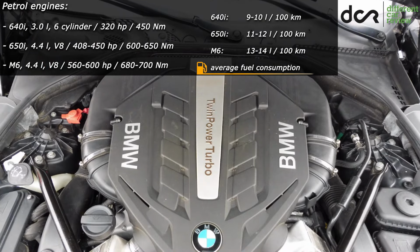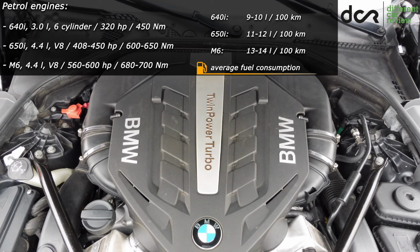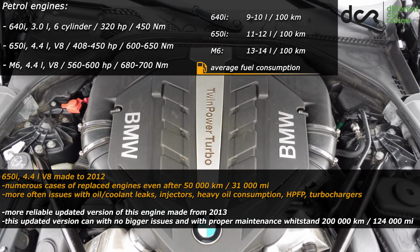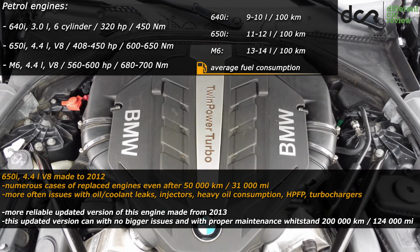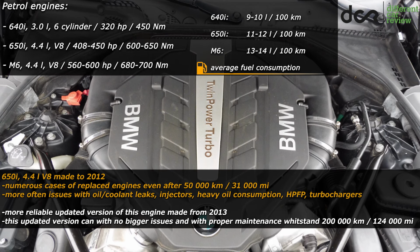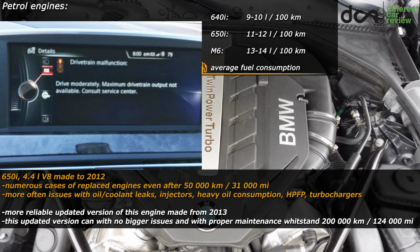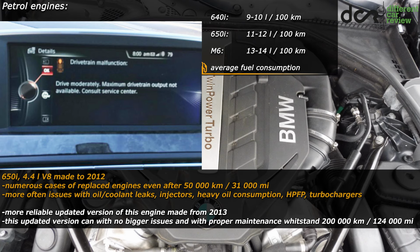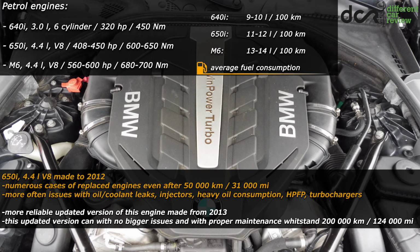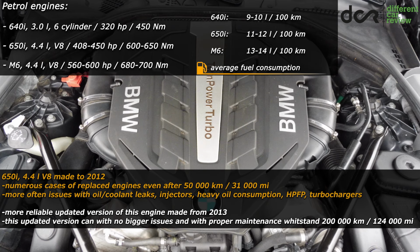Then there is the infamous twin-turbo 4.4-liter V8, which has a big amount of power and much better sound than the 6-cylinder. But you should definitely avoid this engine in cars made to 2012, since it can have numerous issues related to turbochargers, oil or coolant leaks, misfires, heavy oil consumption, and complete engine failures are not uncommon as well, even after 50,000 kilometers. On the other side, BMW updated this engine in cars made from 2013, which means that it is more reliable from this year.